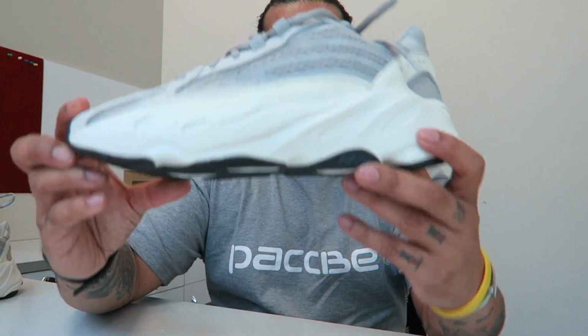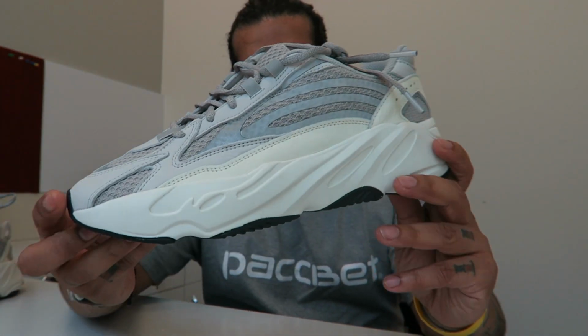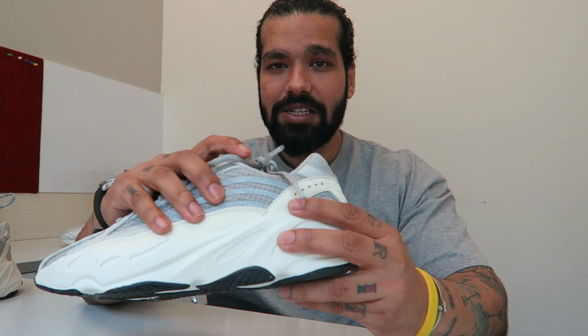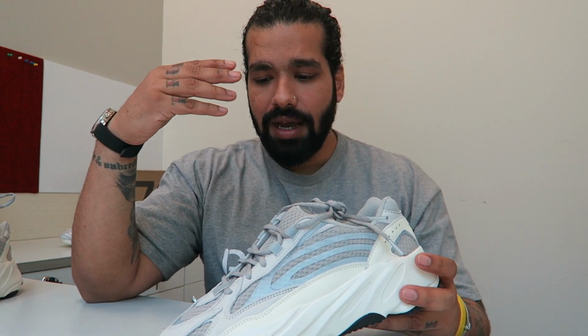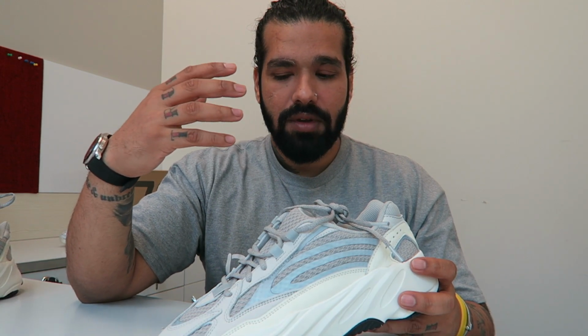So there you have it, the Yeezy 700 V2 Static. I mean, this is a beautiful pair. It's a freaking beautiful pair, and the reflective details on these is off the hook. I personally was waiting for the Vanta to drop. After the Static, there was the Geode and then the Vanta, and now there's a Tephra that also dropped. And I was really looking forward to the Vanta, but they changed over the materials completely on the Vanta so much that it began to look like a Mauve.